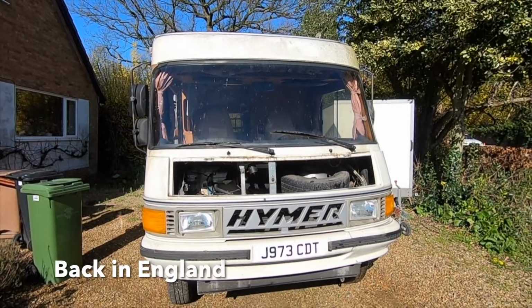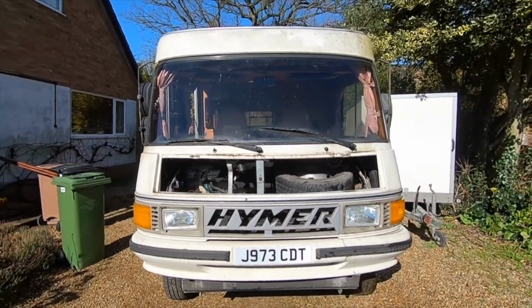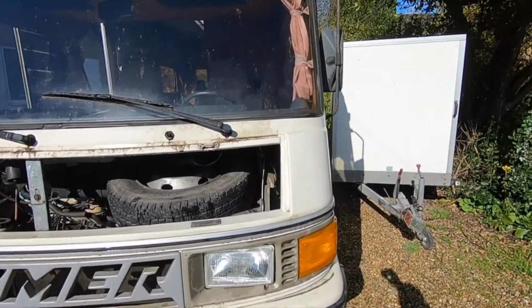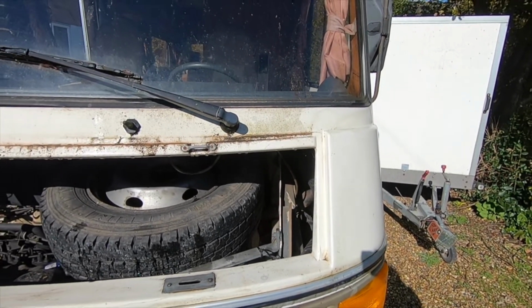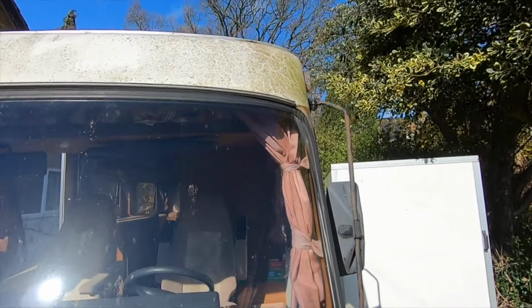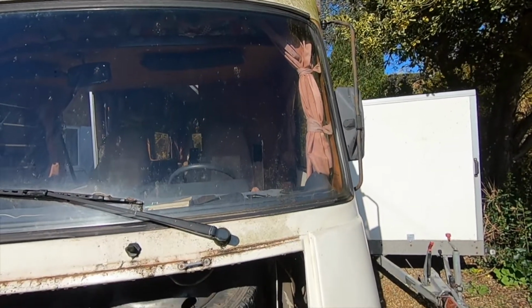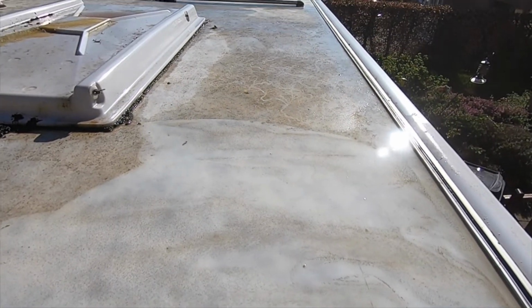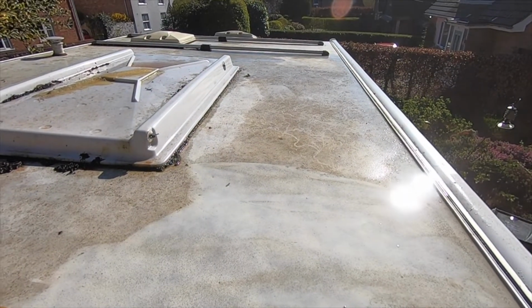Back in England, and it's time to get this MOT'd. It hasn't actually been used since last June. It's got filthy, as you can see. I just started to clean it. It's all that sand from the Sahara up there as well. Absolutely mucky as anything. But it did start first time though, which is a good thing. As you can see, the roof needs a lot of work as well.